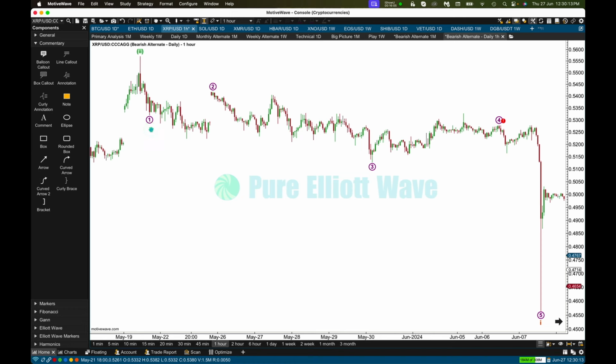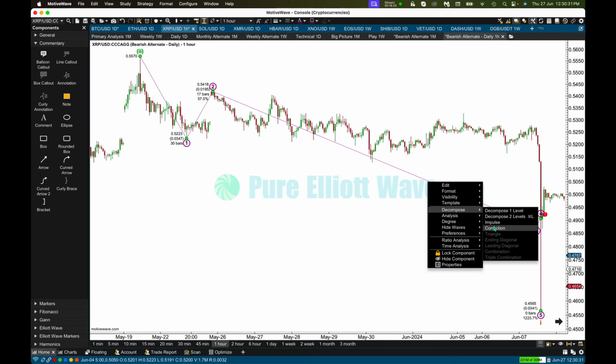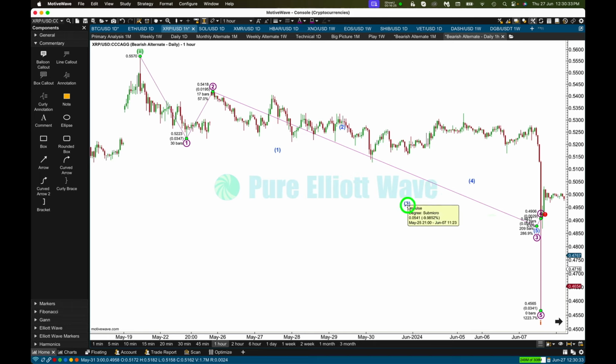It can for a flat, but 2 can't subdivide as a flat if it's a second wave in a diagonal. So that's invalid. So you've got to see 1 here. Now 3 is too short, so you'd have to see, and this is possible because XRP does do this, 3 and 4 somewhere down in here. But now, how is 3 going to subdivide? I mean, even for XRP, this is just starting to get really difficult.